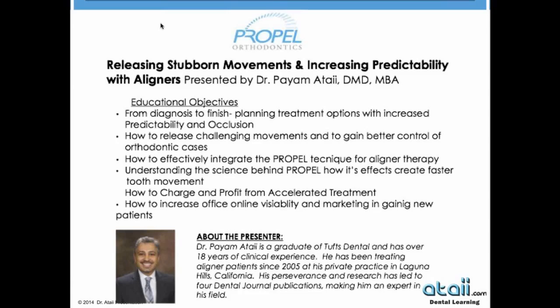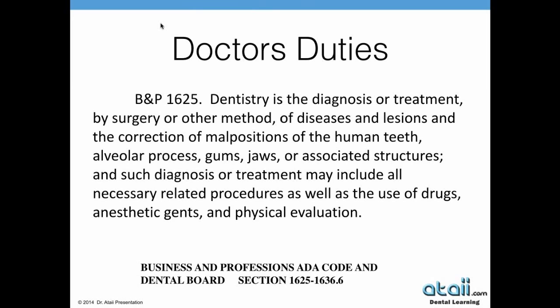Those of you who are doctors listening, even in the business and professional code, in the ADA code, in the dental board, one of our key positionings is diagnosis by surgery or other methods, and correction of malpositions of human teeth and the alveolar process. Now, for me, this is a big deal, because not only are we screening and diagnosing, but we're providing treatment.